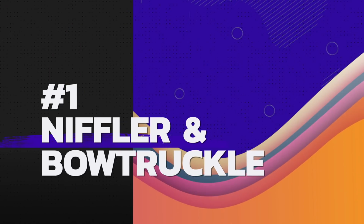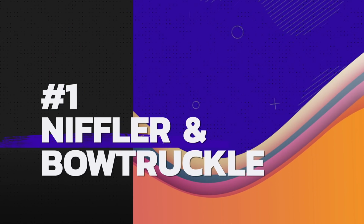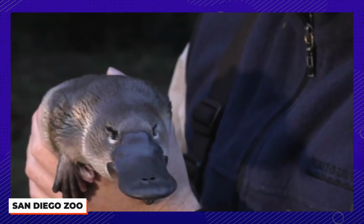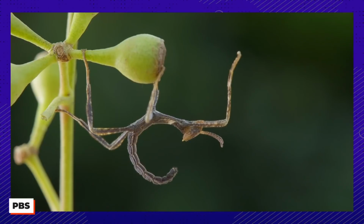Number 1. They may be small, but they are feisty, especially that Niffler. He remains one of Newt's favourite creatures and also the bane of his life. Both Niffler and the Bowtruckles were inspired by real animals. Niffler, a cross between a honey badger, platypus, and mole, while Bowtruckles brought serious praying mantis and stick bug vibes.